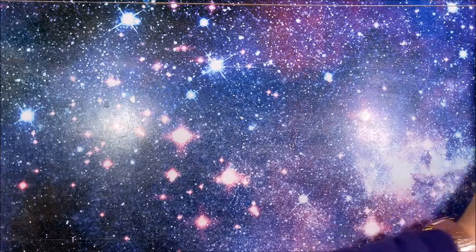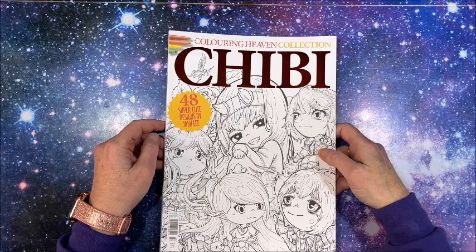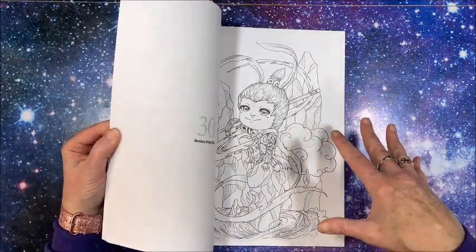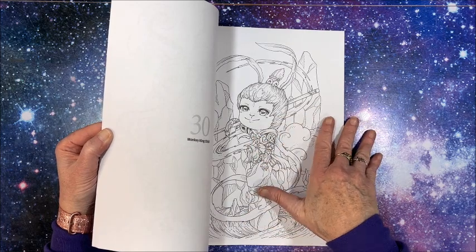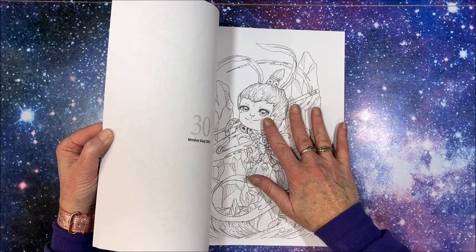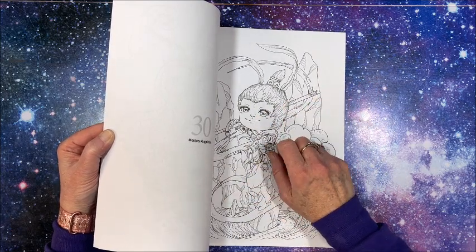I did get a couple of Coloring Heaven books. This one is Chibi. And somebody asked me in the comments, and I believe I answered that individual, do you have to have a subscription to get these, or can you buy them from their site? You don't have to have a subscription to purchase these, and you can buy them directly from their site.